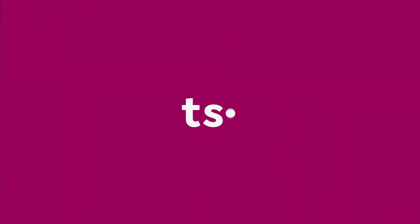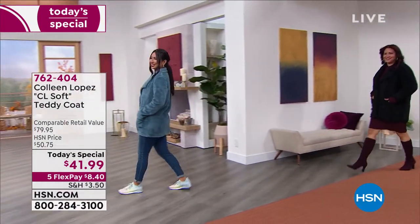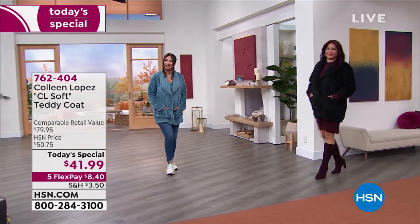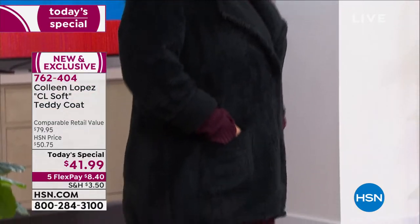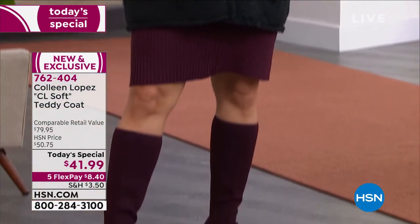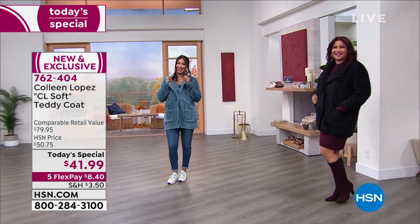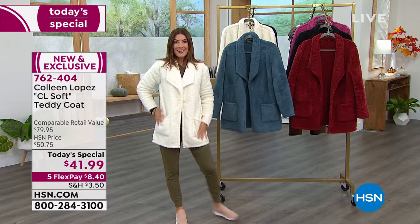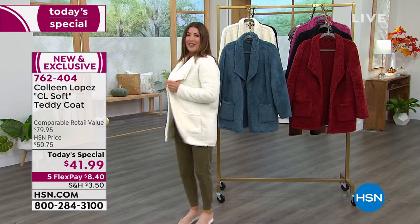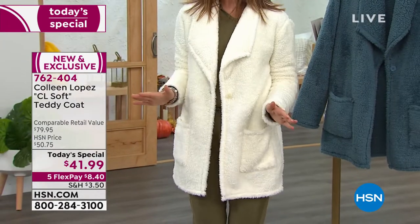All right, your coat of the season is here. Colleen Lopez last year had one of the most adorable, cute, and cozy faux sweaters, and she brought back that wonderful inspiration and she turned it into a coat. So for the first time ever, a one day only price, $41.99, you're getting in on the most adorable and the most high fashion look of the season. It's called a teddy coat.